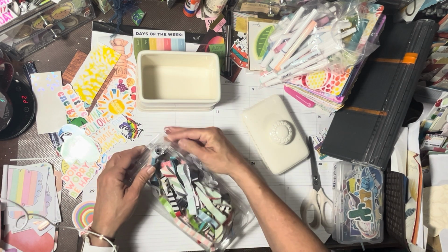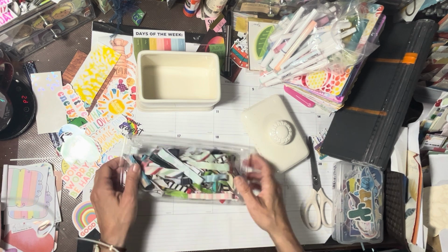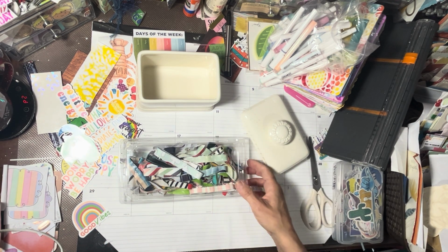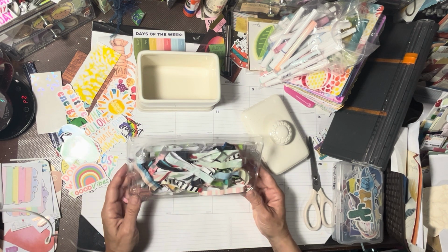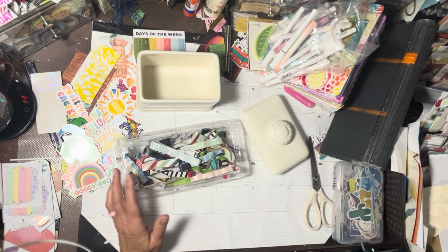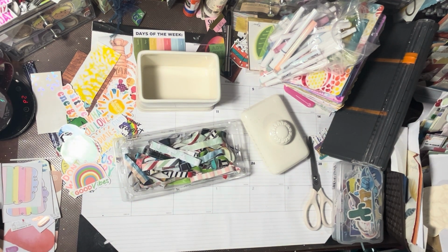Oh my gosh, that looks fun just like that. That looks like, I don't know, what's that stuff called? Confetti crinkly stuff that you, I don't know. That's kind of fun. It's kind of fun.